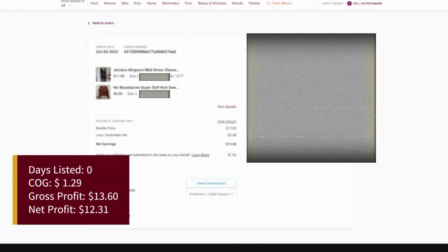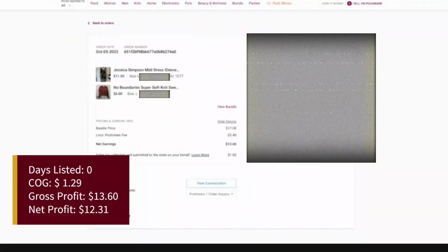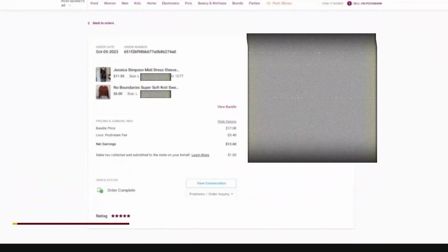This was also a bundle from a live show. It sold for $17, with the Poshmark fee being $3.40. So my gross profit was $13.60. My cost of goods was $1.29 for both items. So my net profit ended up being $12.31.